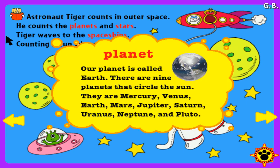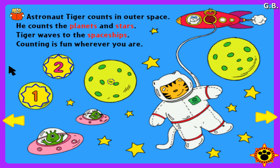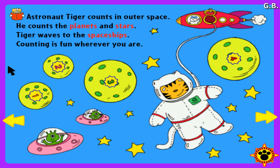Planets. Our planet is called Earth. There are 9 planets that circle the sun. They are Mercury, Venus, Earth, Mars, Jupiter, Saturn, Uranus, Neptune, and Pluto. Count along with Puppy. 1, 2, 3, 4. Great job!